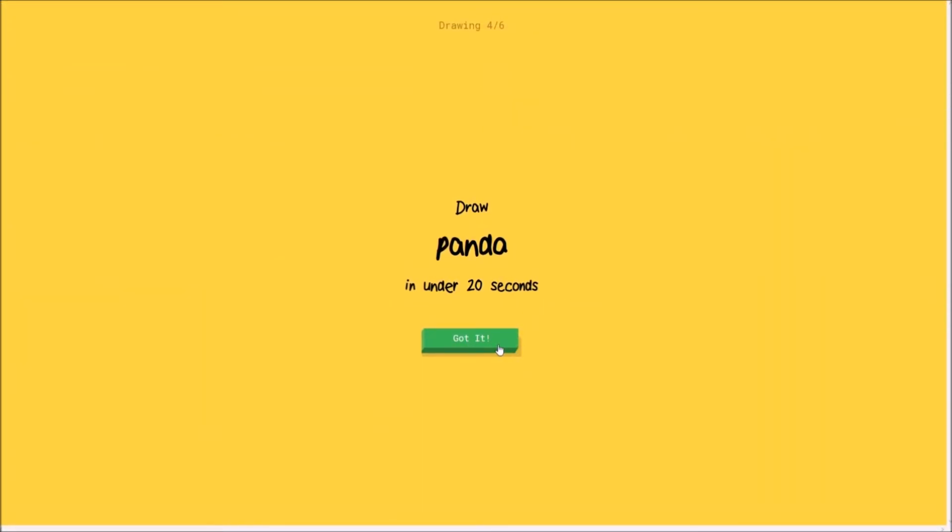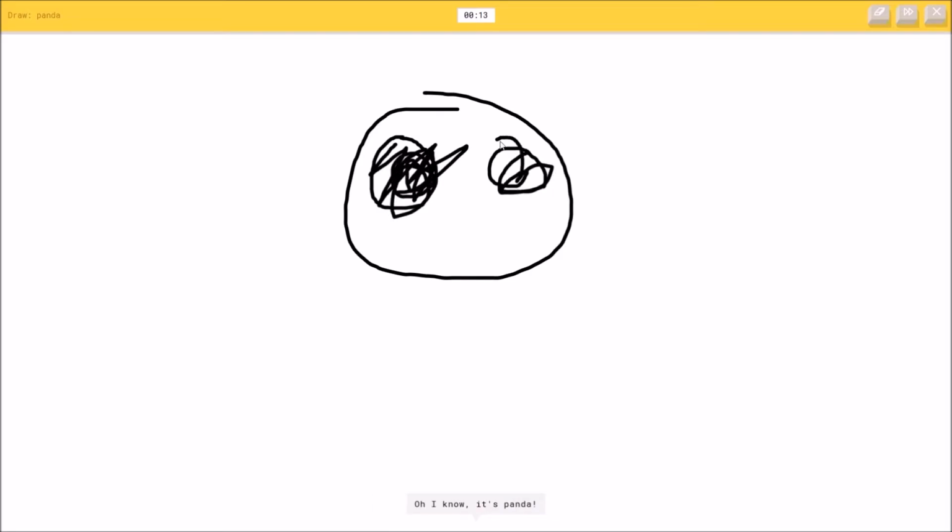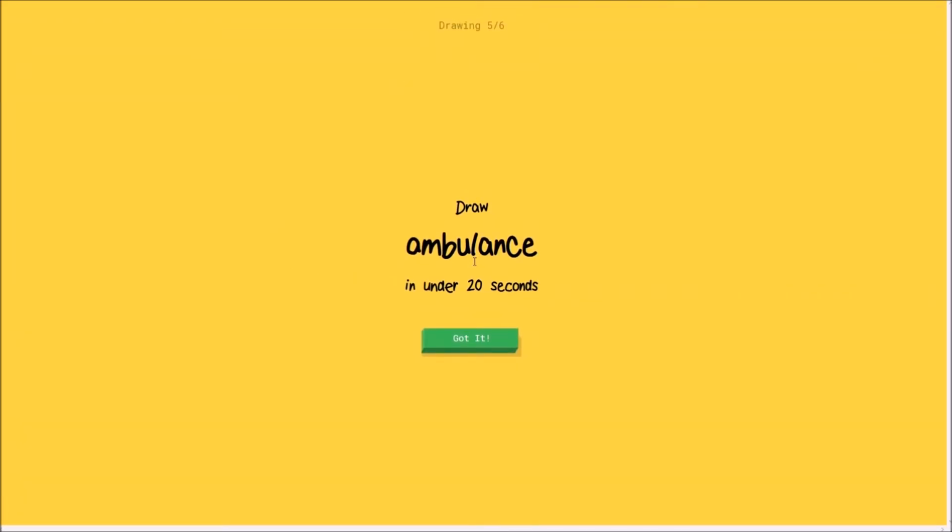Panda. Oh, I'm getting close. I'm getting close. Maybe I can do it this time. I see circle. Or garden hose. No, no. Or compass. Oh, I know. It's panda. That's a panda, really. You guessed that.